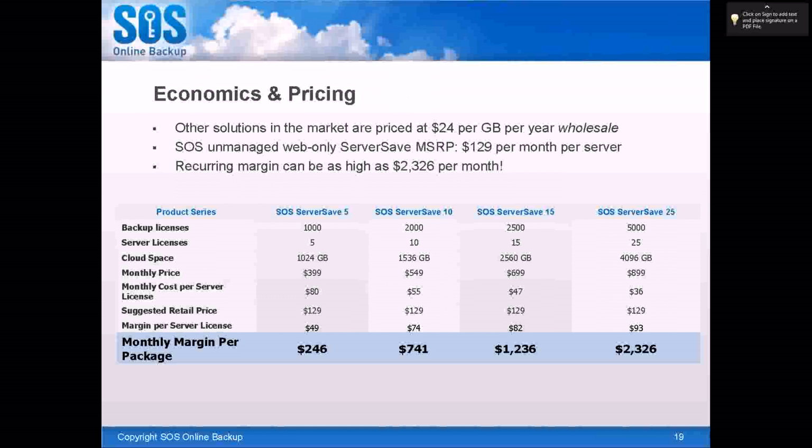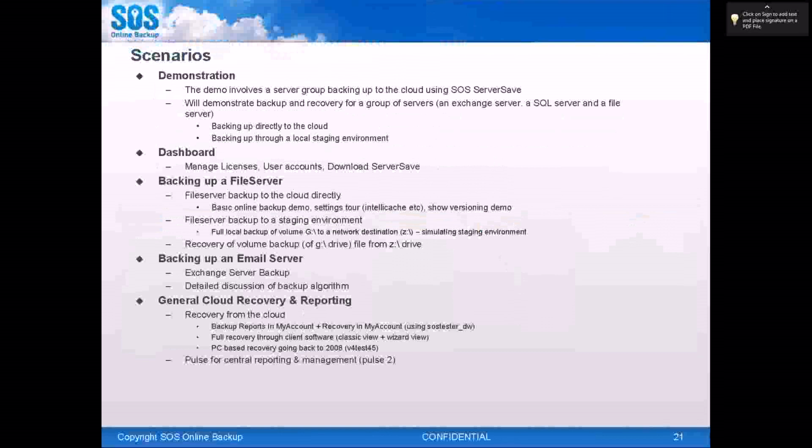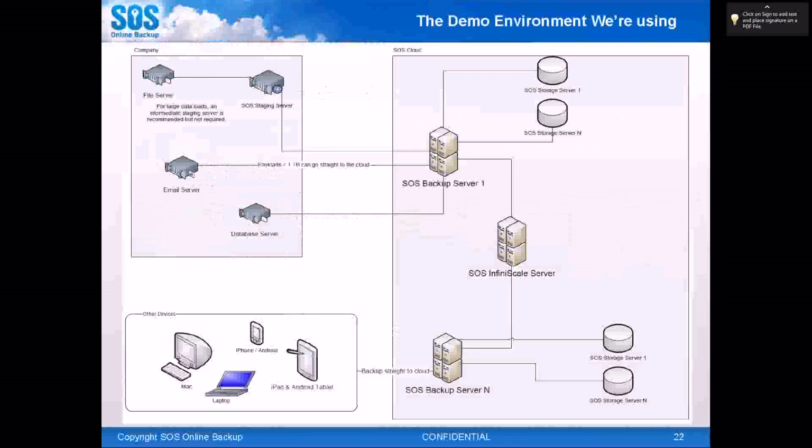Then again, that's the same thing the IDC confirmed. They're like, we're expecting the cost of the service to triple, but we have no idea how big the growth in the market is going to be when it comes to the management aspect of it. So you can start off small with our ServerSave 5 program, 1 terabyte of cloud space plus 5 server licenses, and you can grow from there. There's some more diagrams of how our items are, and again, our knowledge base has all this as well, and you can get this deck from our partner specialist.